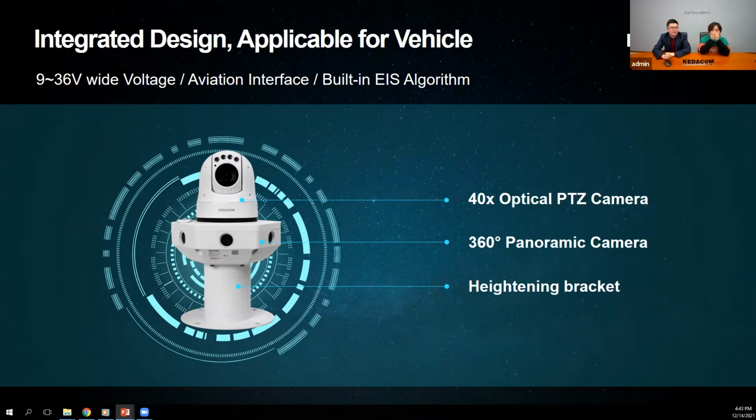Okay, that's clever. Thanks. By the way, the overall design is based on vehicle application for unstable voltage of vehicles. Aviation interface design, so that the cable will not fall off. And building anti-vibration algorithm for road driving, etc. Perfect. So I think the positioning is clear enough. It's totally designed for vehicles, especially the police vehicle.